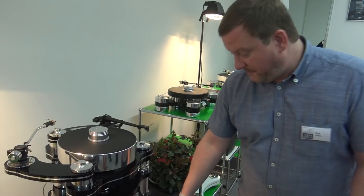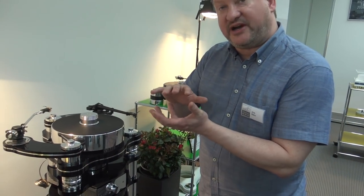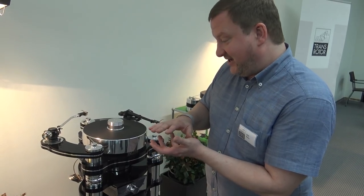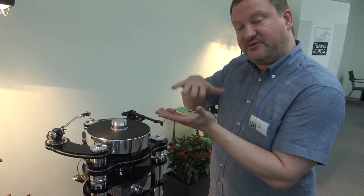Transrotor Rondino with rack. This is our entry in the free magnetic drive world, where you want to say it that way. I explained that earlier, where you don't have contact between motor and platter.